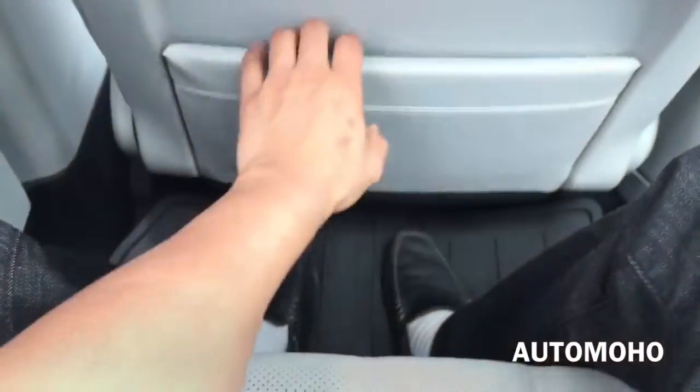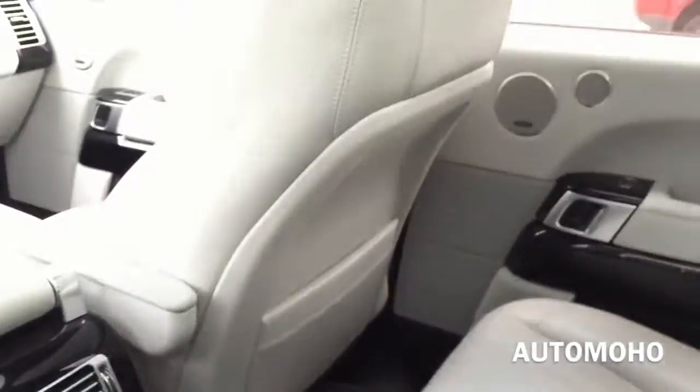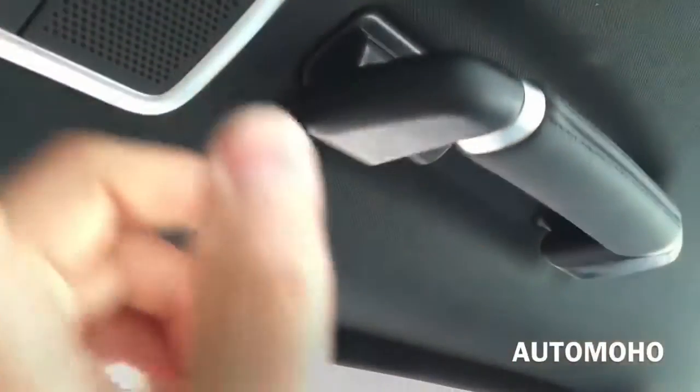Now here's the look of how much leg room I have left. I'm 5'8 and still have plenty of leg room left. There you have the seat pocket. Headroom is very generous as well. And on top on each side you have the door handle as well as the light control. There you also have another hook. Very comfortable sitting in the back.